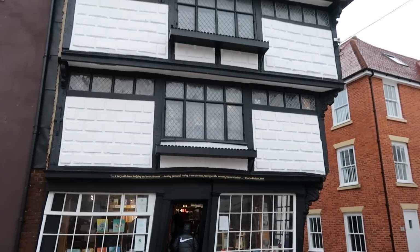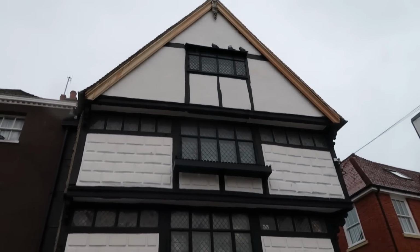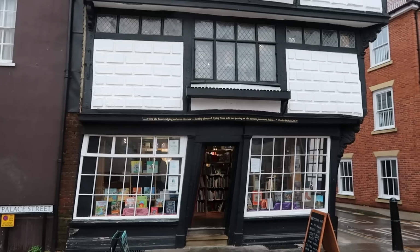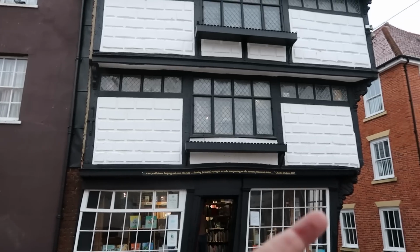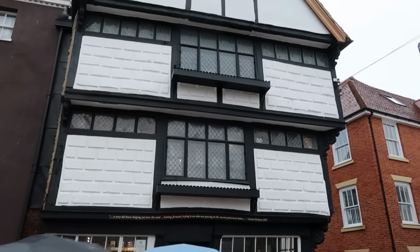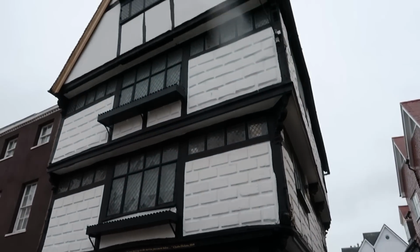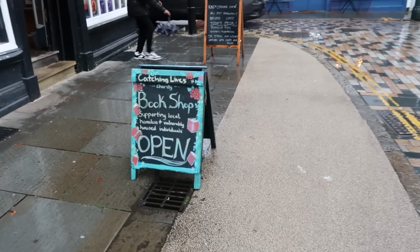We have made it to the Crooked House, which is just as cool in person as I wanted it to be. There's even a Charles Dickens quote above the door that says, "A very old house bulging out over the road, leaning forward, trying to see who is passing on the narrow pavement below. This way, it bulges out that way. It's leaning ever so slightly to the right." What a fun house. Oh man, from this angle, you can really see how crooked it is. Seems appropriate that it's got a little bookshop inside.